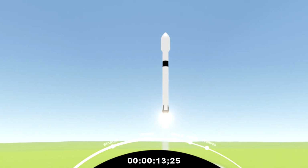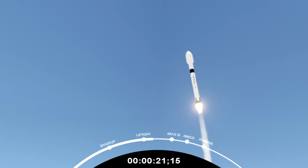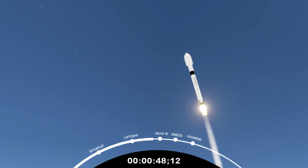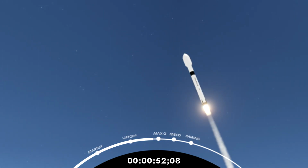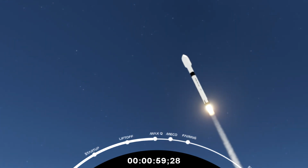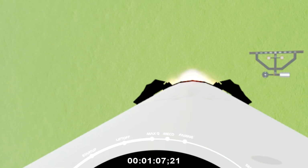Vehicle is pitching downrange. AVI power and telemetry nominal. Vehicle is supersonic. Coming up on 1 minute into flight, we're getting ready for maximum dynamic pressure. Vehicle has reached maximum aerodynamic pressure.